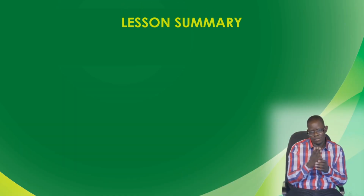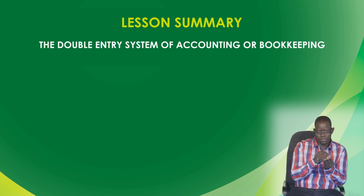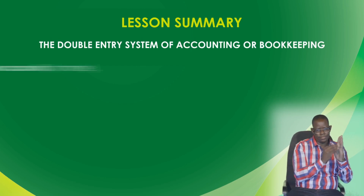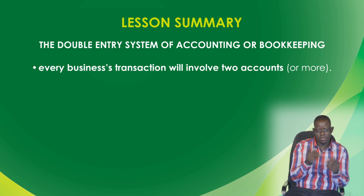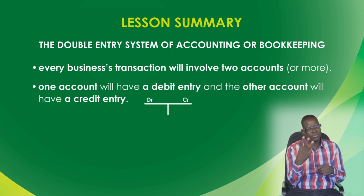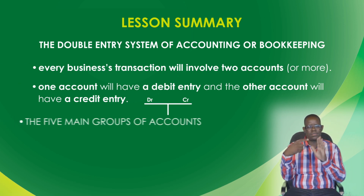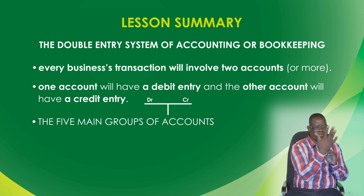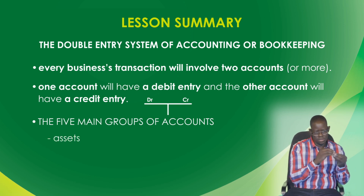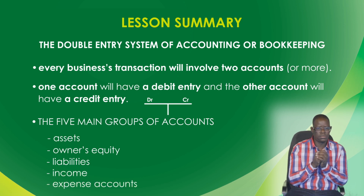Viewers, before we say goodbye, we must highlight some more points we have discussed today. The double entry system of accounting or bookkeeping means that every business transaction will involve 2 accounts or more. One account will have a debit entry and the other account will have a credit entry. There are 5 main groups of accounts, namely assets, owner's equity, liabilities, income, and expense accounts.